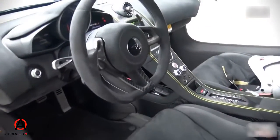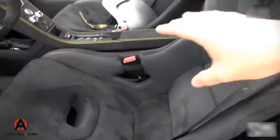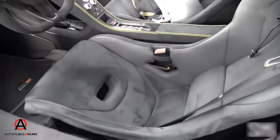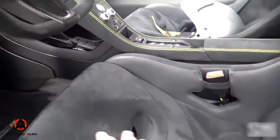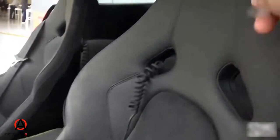Let's take a look around the interior and what's different from the 650S. The first and most noticeable thing, of course, is the new bucket seats. Carbon fiber backed bucket seat design, especially new for this car. Comes with the Alcantara and the embossed leather, sort of two-tone design. You can have those in different colours.